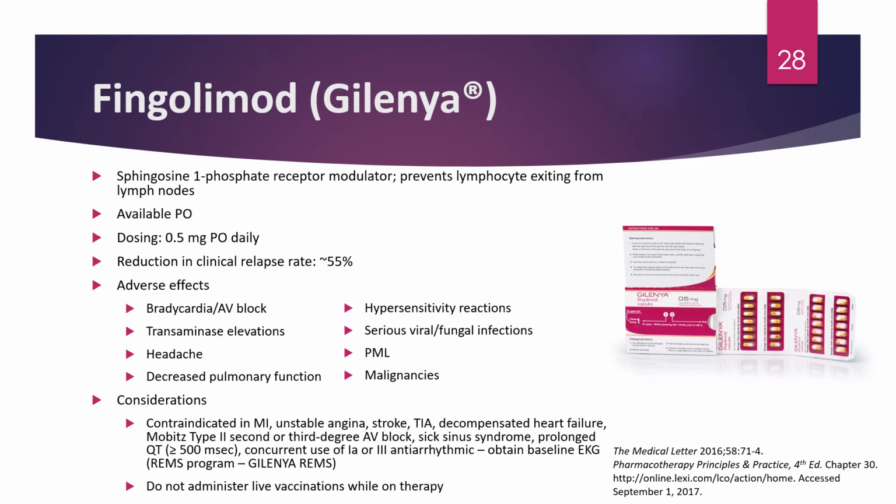So obviously, with all of these potential complications, we want to obtain a baseline EKG for these patients at minimum, and obviously monitor the patient. This one is also a REMS monitored medication, so it's very closely monitored. Prescriber and pharmacy have to be registered. It's not something that you're going to routinely dispense at your local community pharmacy. It has to be at a place that is registered. So we don't administer live vaccinations while on this therapy either, obviously higher risk.